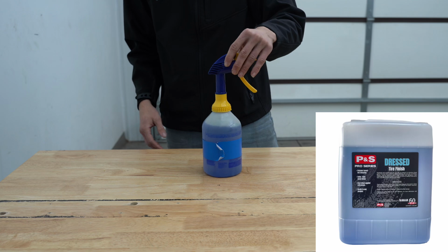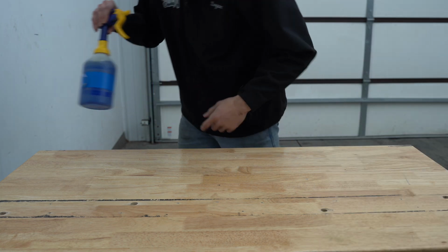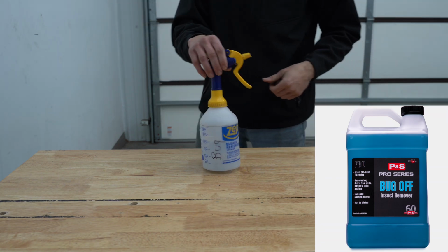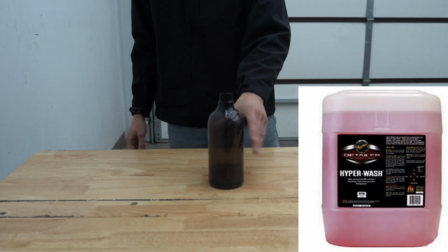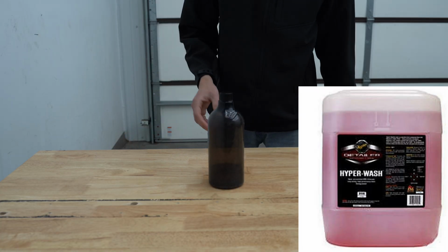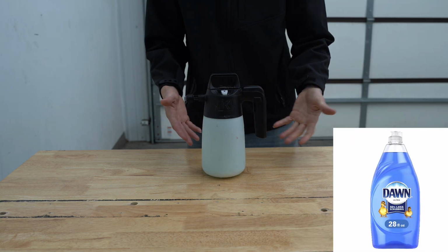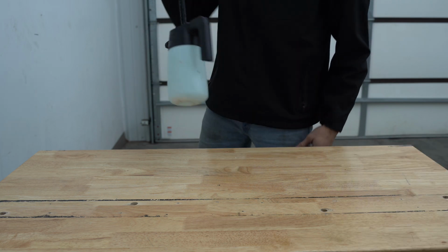Next up, we have our tire shine. This is P&S tire shine, also used on the floor mats. Up next, we have our bug remover, self-explanatory. Invisible Glass, that's gonna be your glass cleaner. Our soap, we use Meguiar's Hyper Wash as our soap. This is what we use to extract seats. It's literally just Dawn dish soap, also works on the floor mats, in a pump sprayer.